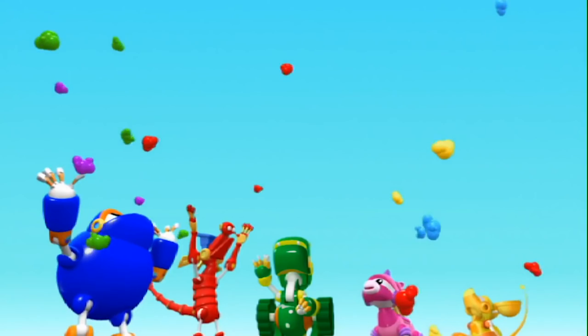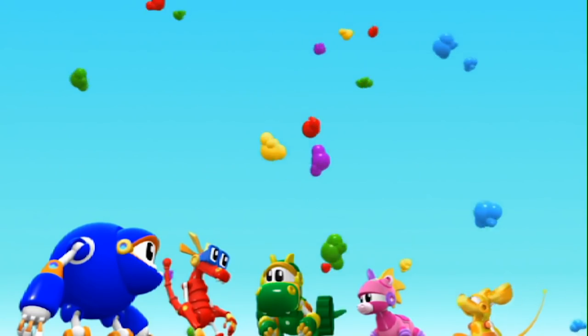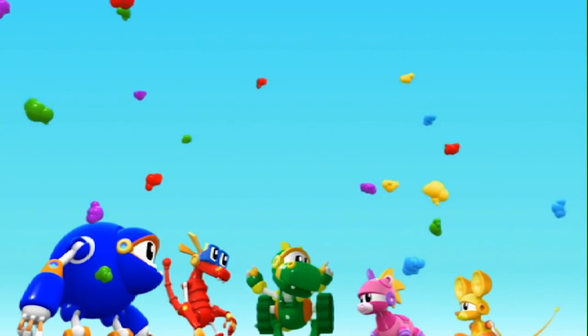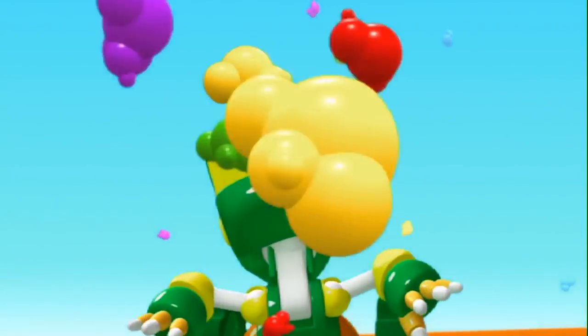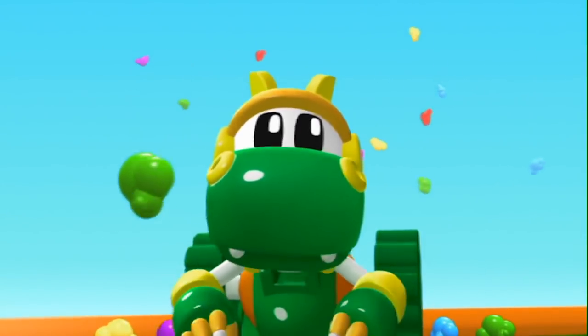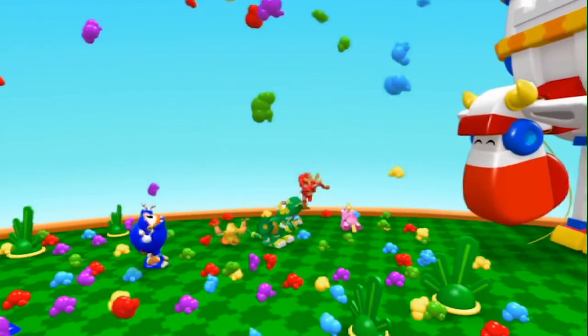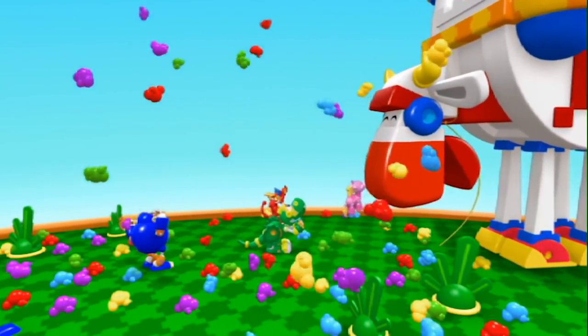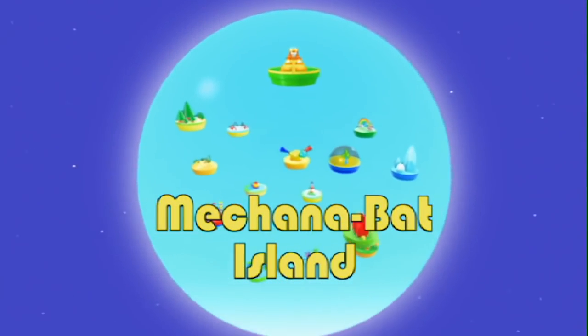Looks like we have some Pop Rocket popcorn to catch. Mechana, can we do it? We Animal Mechanical can! Yummy! Mechana Bat Island.